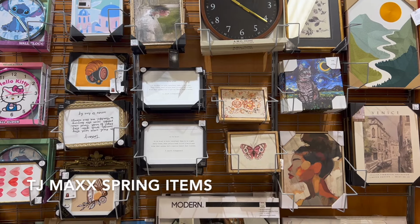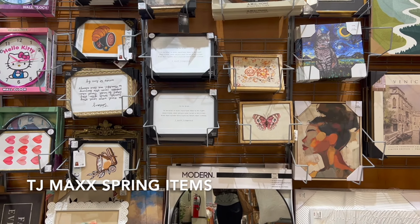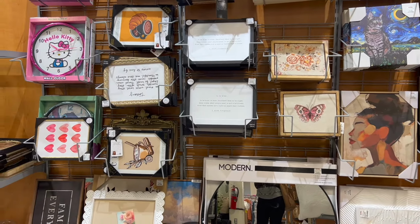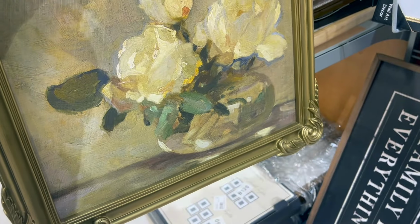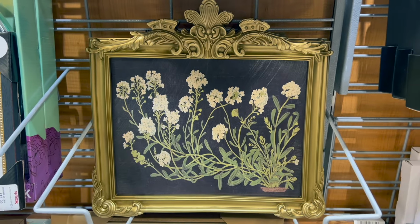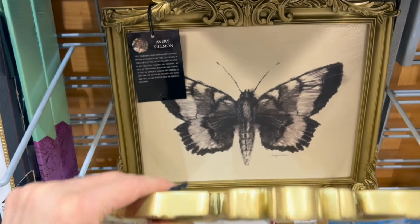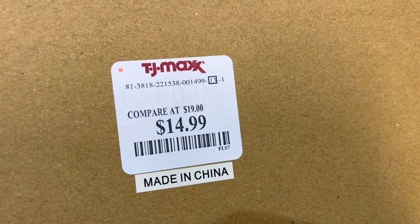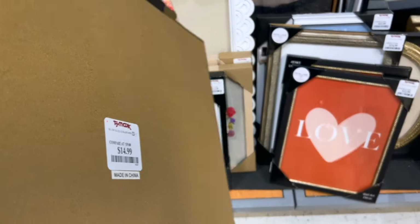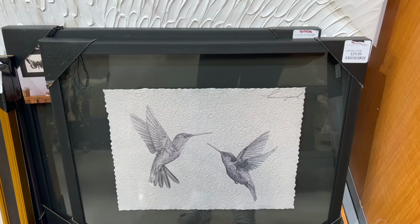We are first getting started at TJ Maxx and I was so impressed with the whole wall of spring art that they had, just really beautiful prints, and I loved the frames on this one. I really love all the ornate detail on the top, and these were just so cool. I think if you had a gallery wall, these would be a great addition, and they're only $14.99. They had so many in stock.